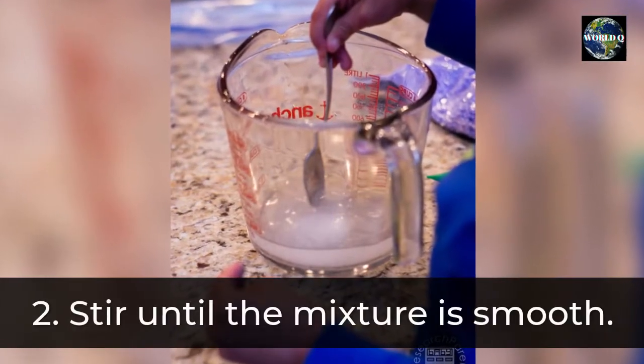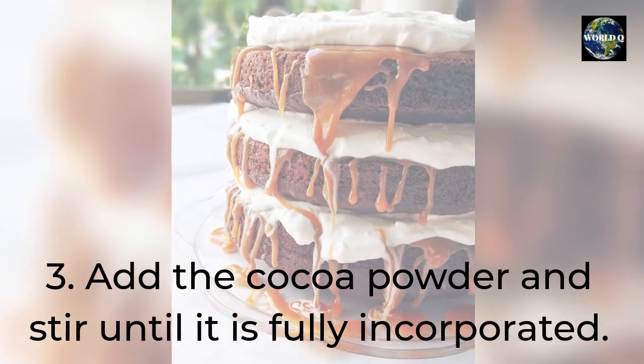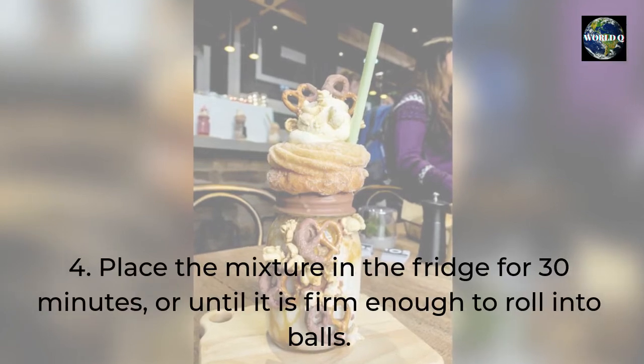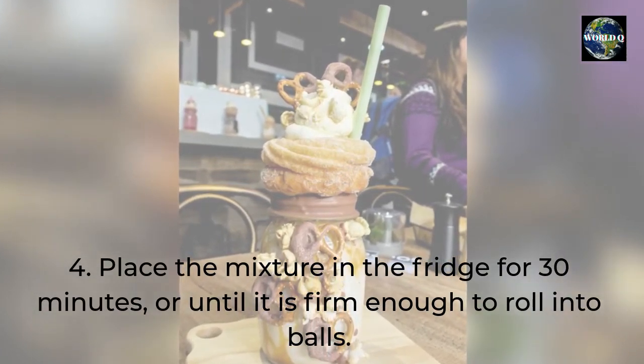2. Stir until the mixture is smooth. 3. Add the cocoa powder and stir until it is fully incorporated. 4. Place the mixture in the fridge for 30 minutes, or until it is firm enough to roll into balls.